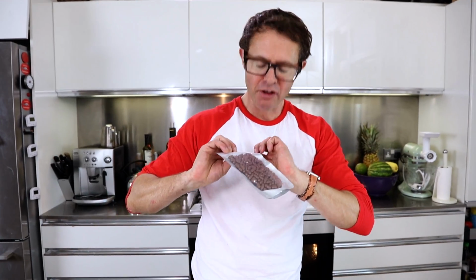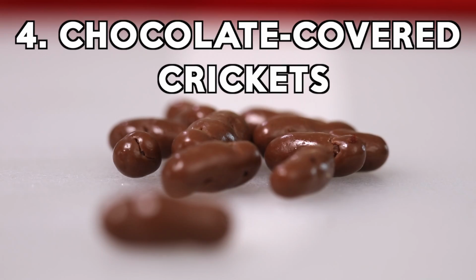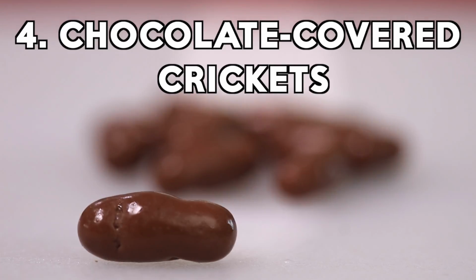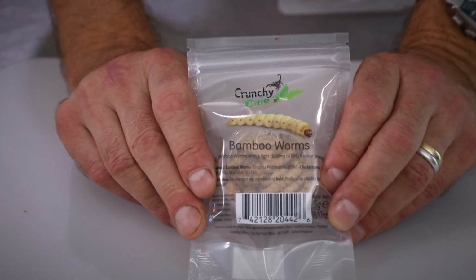These are lozenges of chocolate, but in actual fact, underneath that chocolate are crickets. They do look a little bit like rabbit droppings. Oh, that is really nice. A big wallop of chocolate, nice little bit of crunch in the middle there.